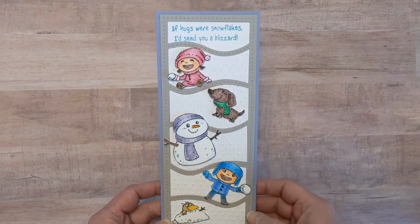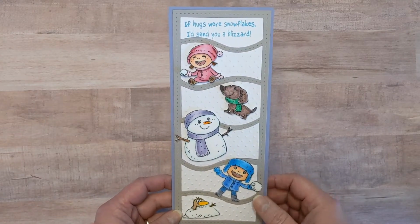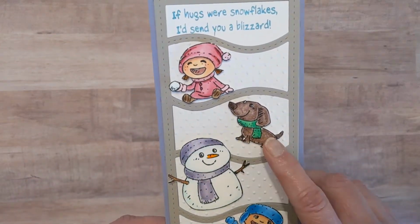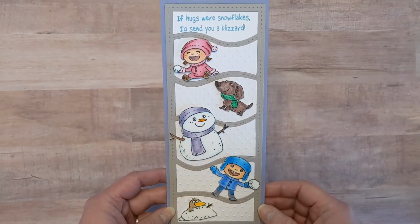Crafty Kimmy had a new release this week. I did not have all of the stamps to participate, but I had a couple. And the first one was Cool Kids. How fun are those stamps? I think this dog looks like Doug from the movie Up. I don't know. I can't wait to use this again.